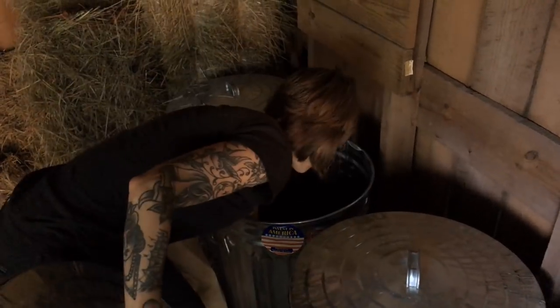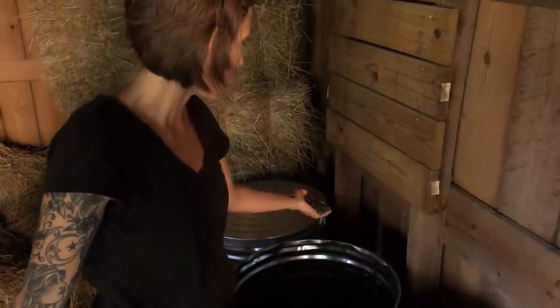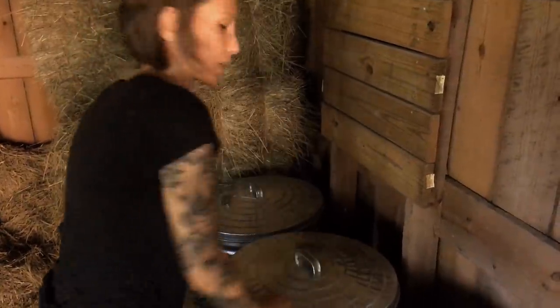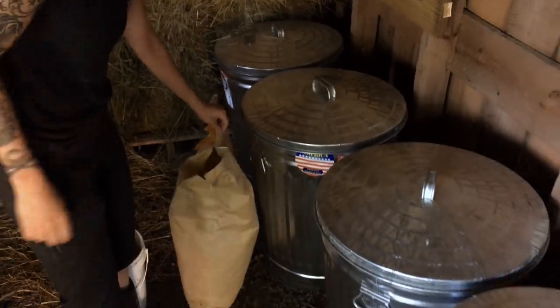This bin here is our black oil sunflower seeds. And again, the goats and the chickens get this. These two bins on the end are chicken feed. And this here is Lespedeza pellets.